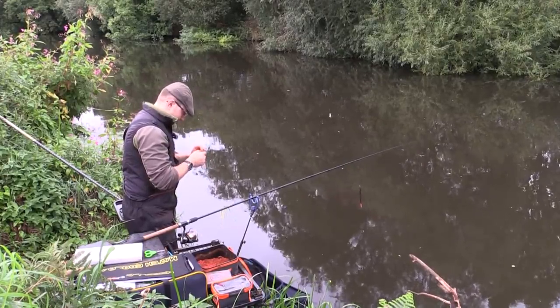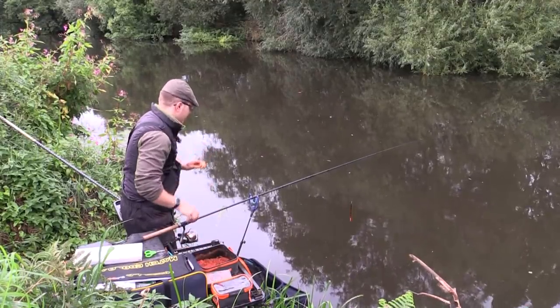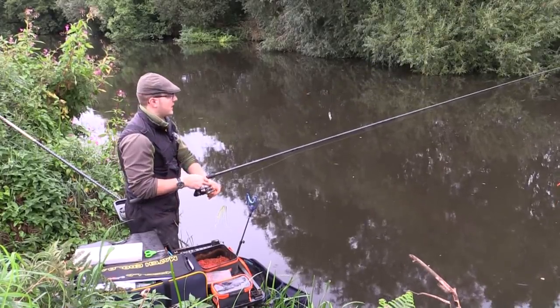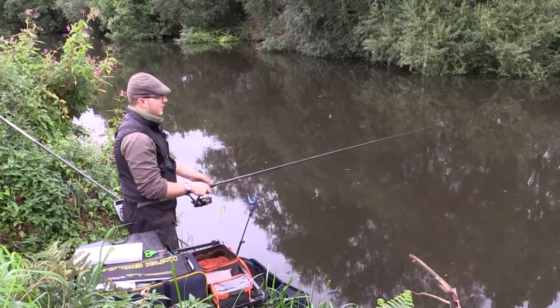But to give you a bit more background on what's happening on the Calder at the moment, it's incredible how there's been a real resurgence in the league results of roach and dace and perch coming back to feed, rather than the matches being won with trout and grayling as they used to be. And there's even been a few chub. I've caught one today, and it's years since I've known them be on this section.